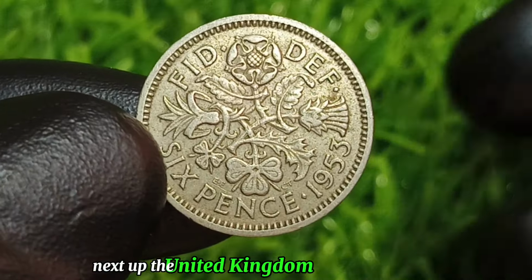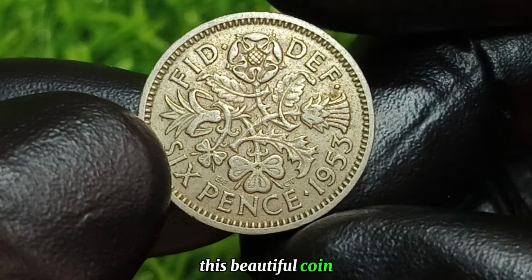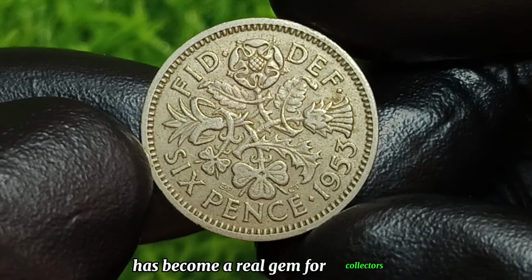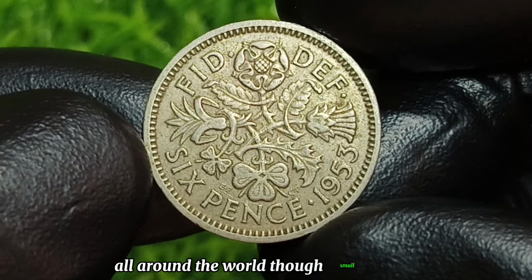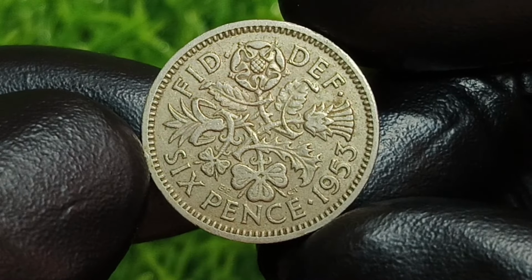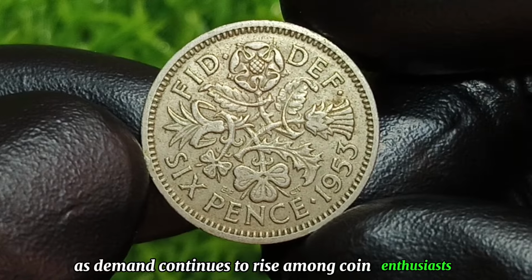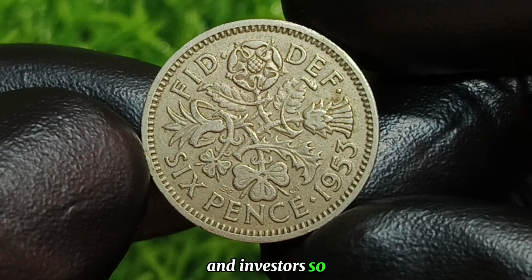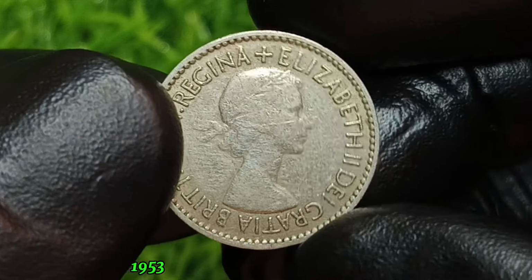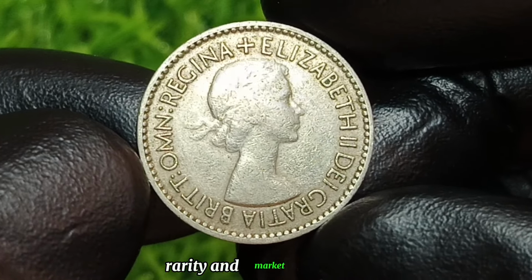Next up, the United Kingdom Sixpence 1953 coin. This beautiful coin, especially when found in extra fine condition, has become a real gem for collectors all around the world. Though small in size, its worth in today's auction market has surprised many experts, with its dollar value climbing steadily as demand continues to rise among coin enthusiasts and investors. So, let's explore the full story behind this highly desirable 1953 sixpence. Its background, design, rarity, and market potential.